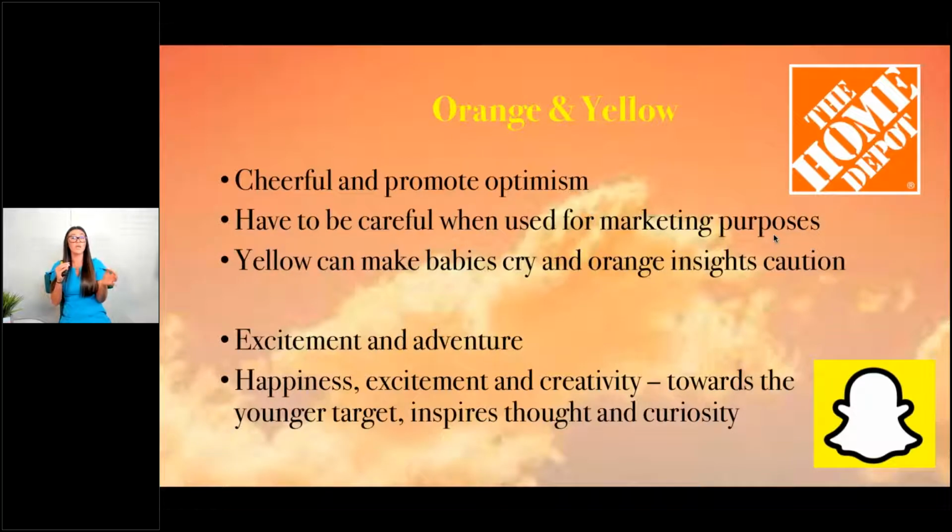Orange and yellow are two different colors. Orange comes from red and yellow together, but they can promote cheerful and promote optimism, and it creates a little bit of happiness. So when you think of yellow, it's like sunny, you think of the sun. You think of sunny days. It kind of just brings out happiness and releases endorphins.